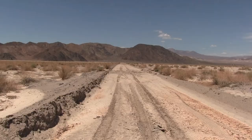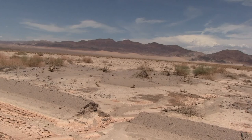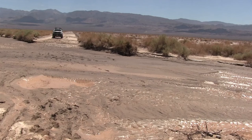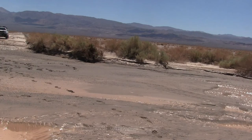Well, that was an easy walk. It's awesome out here. Maybe I should have took an umbrella, right? But, yeah, let's go walk across here. It's drying up, but I don't know. Like I said, I can't afford to get stuck out here.